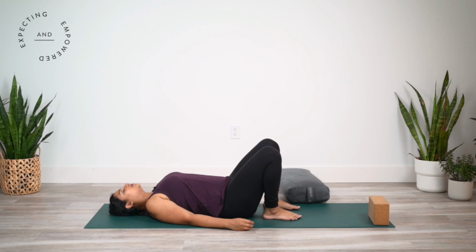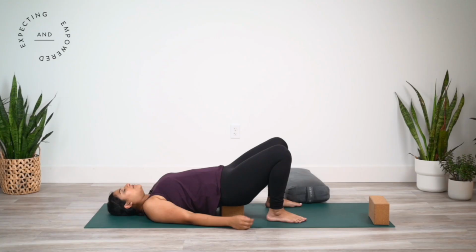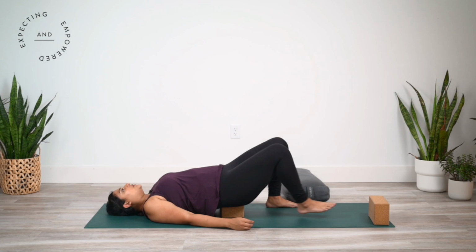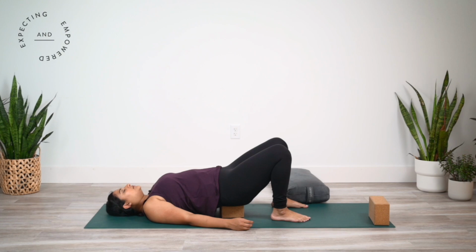And then as you inhale, lift your hips just enough to place your prop underneath you for a supported bridge, making sure that you are fully supported here in this space. You can stay here if you'd like, or if you want a little bit more, you can straighten out your legs. Try it both ways, and then do what works for your body. Breathe here.